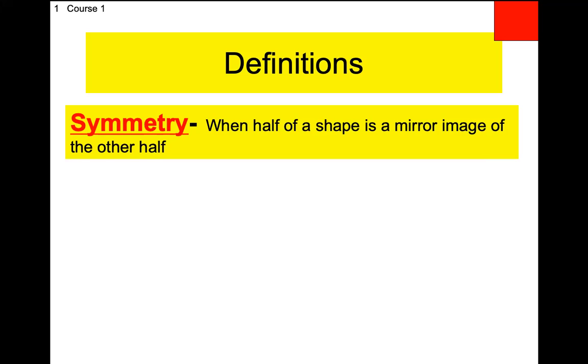It's called mirror image because they don't actually look exactly alike. They're flipped. The left side is a flipped image of the right side and vice versa. A rectangle is not a good example, but a triangle or equilateral triangle is a better example. Symmetry, when half of a shape, that dotted line represents where you're cutting in half.